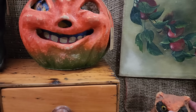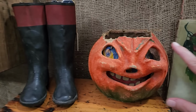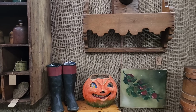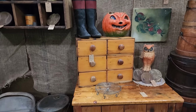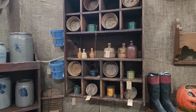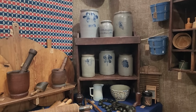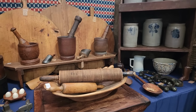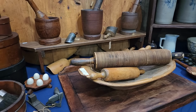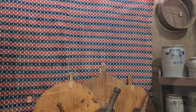Is this one paper mache? Yep, paper mache owl. That one's $4.75, and this one $2.25 with the eyes and the mouth still on the inside. Beautiful vintage Halloween pieces. Oh, nice. Beautiful, beautiful crocks. The rolling pins. That's very nice. And then that gorgeous coverlet with the red, white, and blue.